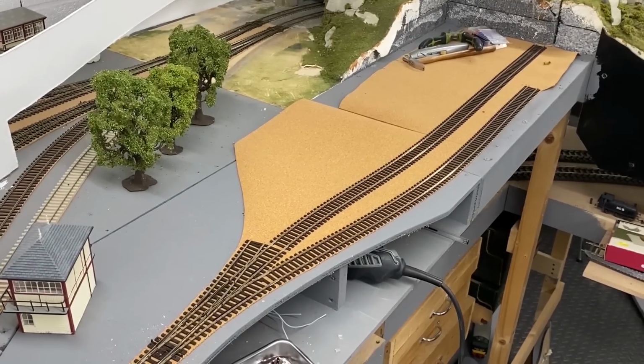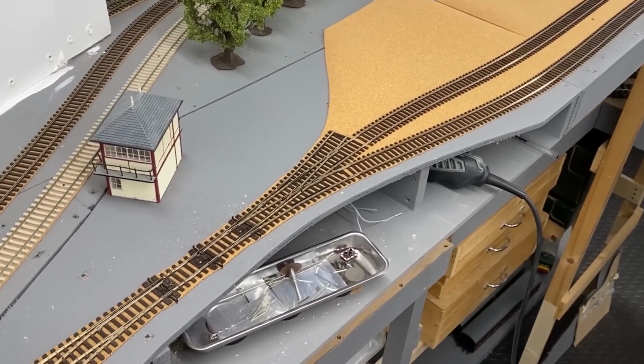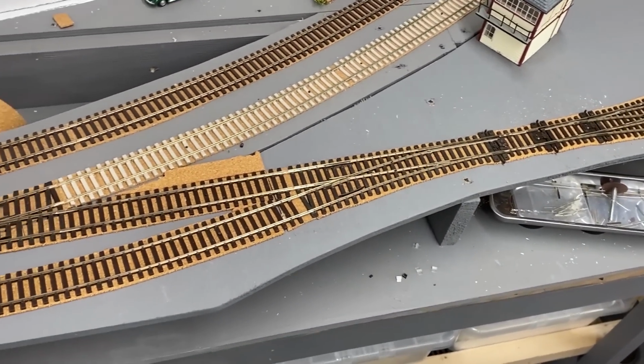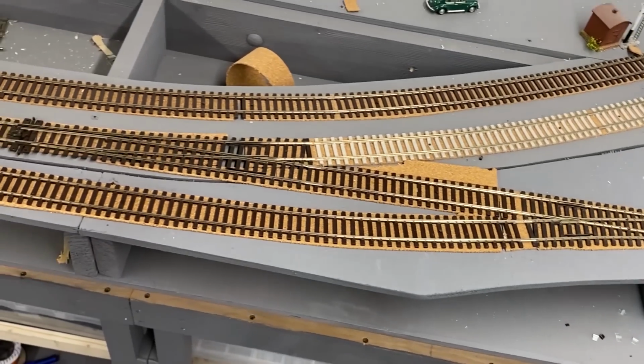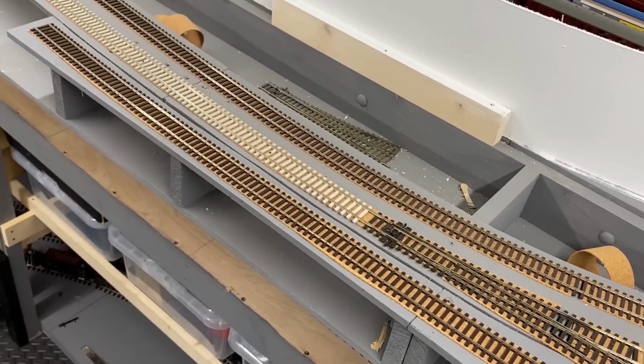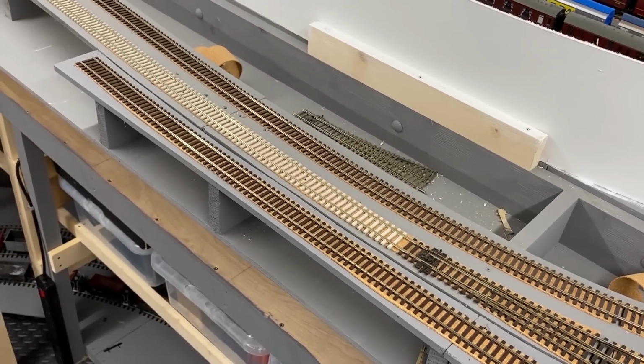But what we have got is a set of sidings starting to come together. We've got the pointwork in as well. We've got the connection back into the main line. I've also got all the head shunt laid as well. So now my next task is to get this all wired up so we can actually get some trains moving on it.